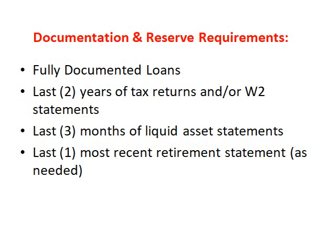Documentation and reserve requirements. Again, these are all fully documented loans. 2 years of tax returns and W-2 statements for those buyers that are regularly employed. Generally 3 months of documentable assets for the down payment and closing costs, and generally the most recent quarterly statement for retirement accounts as needed. Again, if you have enough money in one account that shows your down payment and your closing costs, and it also is sufficient to show the reserves that may be required, that's all that's going to be needed. They don't want to get more documentation than what is needed to meet the underwriting requirements.